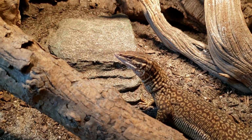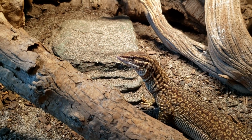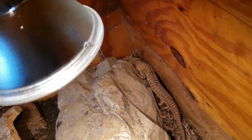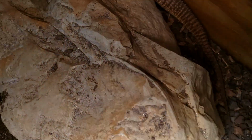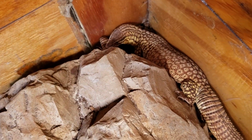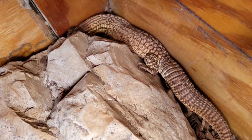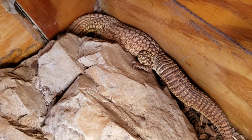He's going to finish up his meal, and then we'll move on to the female, Dell. And here is Dell, my female Ackie, the one and only. She's actually back there chomping on a roach. She actually just got up. She wasn't out, and I was looking for her. She's been burrowing lately, and you might not be able to tell right here, but she's very gravid.